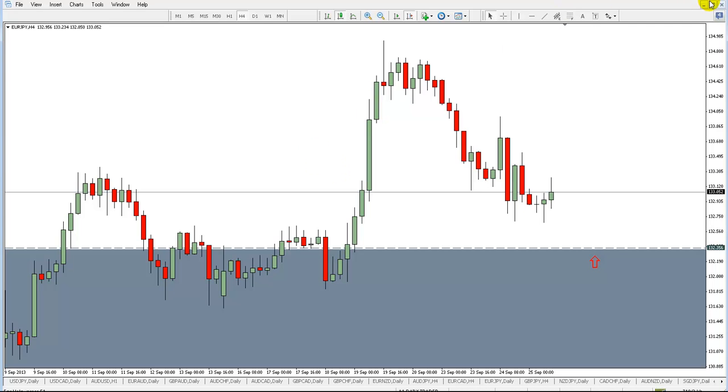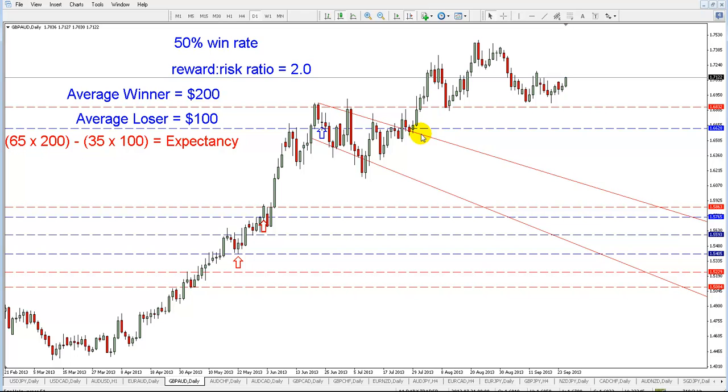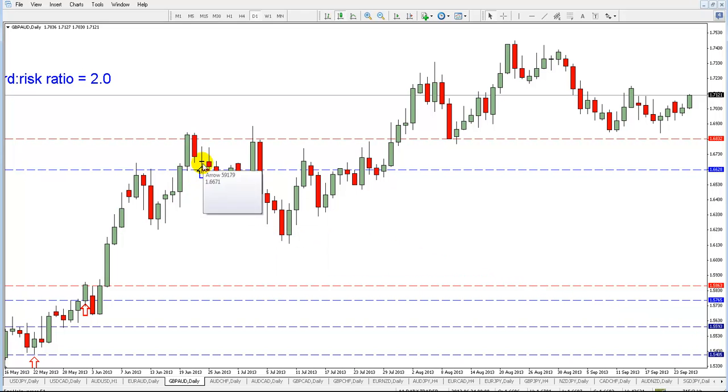But it's much cleaner when you have a nice clean area of support and resistance, when you have that really nice clean level. So for example, if you're looking at the pound Aussie, the nice thing about the pound Aussie is it's got a really nice level. Well, first of all, let's just notice that we've got a touch here. Okay, get rid of this channel because it's just weird. Get rid of this arrow and all this stuff.